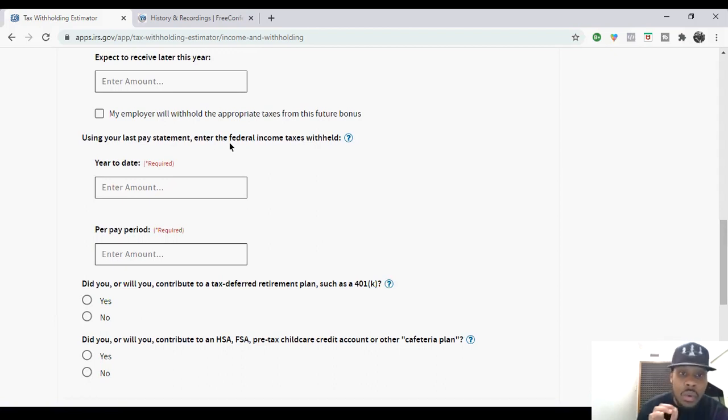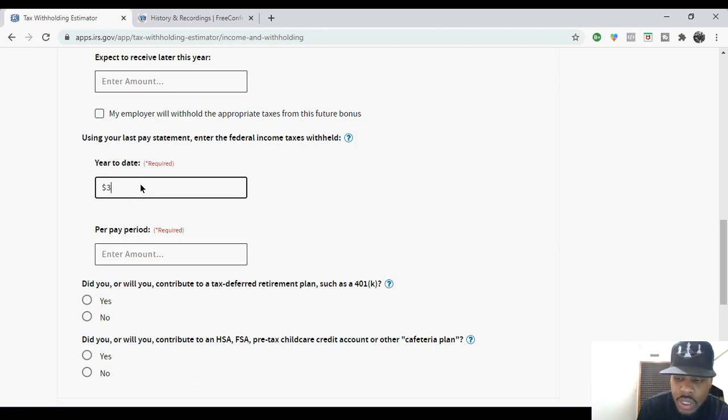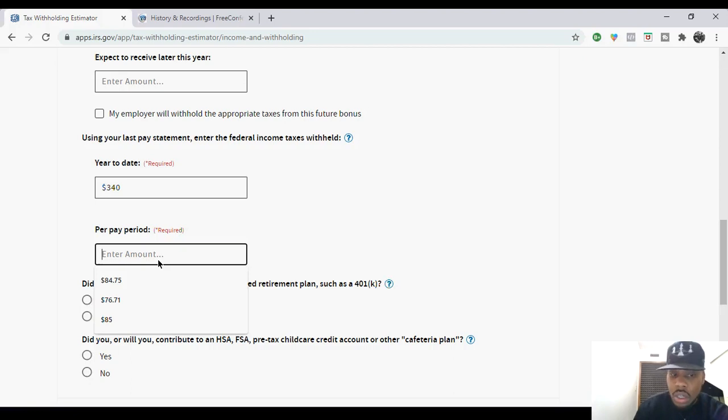Using your last pay statement, enter the federal income tax withheld. So this is year to date and pay period. So year to date, this person has had, let's just say, $340 taken out. So that's basically $170 per pay period. $170 for a total of $340 year to date. Now, this year to date will change as the year passes. It's a tally up of how much you paid total. The pay period, though, since it's every 1st and 15th, $340 for the full month. Every time they get paid, they're getting $170 taken out. So this pay period, $170 are being taken out.